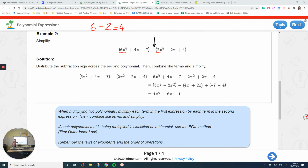Or you can just distribute this and then have all these things over here. That looks more complicated to me. If you like it better, go ahead and use it. So the second thing that I want to do is I'll combine the x's together, right?